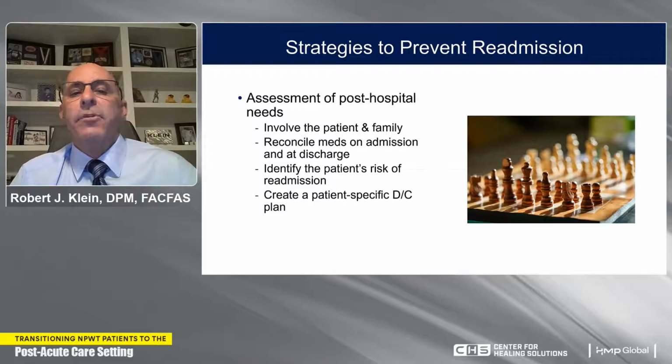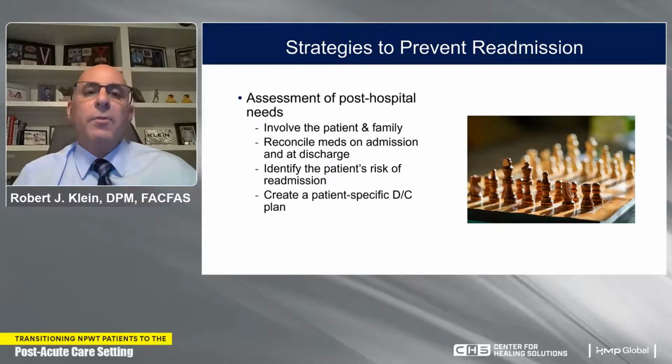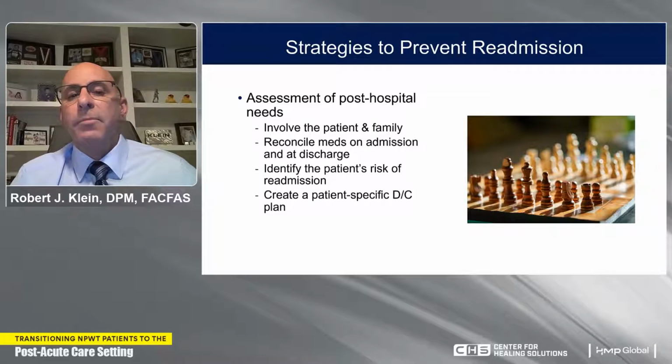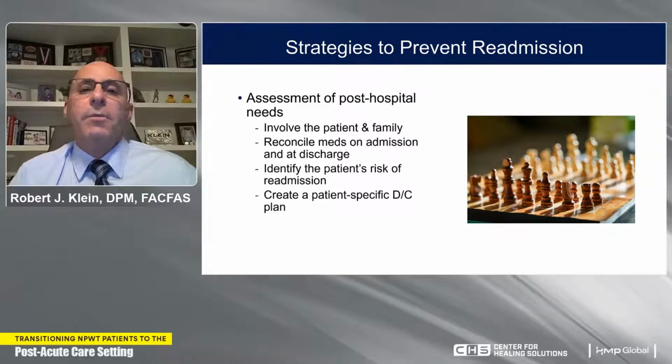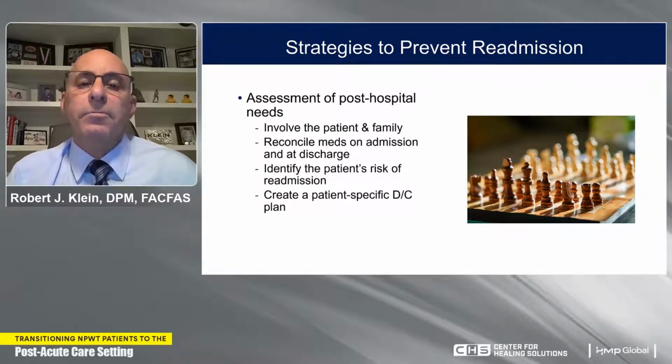And when we think about strategies to prevent readmission, we want to assess the patient's post-hospital needs. And when we do that, we need to involve both the patient and the family. And when I say both the patient and the family, I mean that very sincerely, because the patient may not know of all their needs that they might require at home. They may have someone who's taking care of them, and we need to engage the family to find out what their home life is or what their needs are after they're discharged from the hospital.